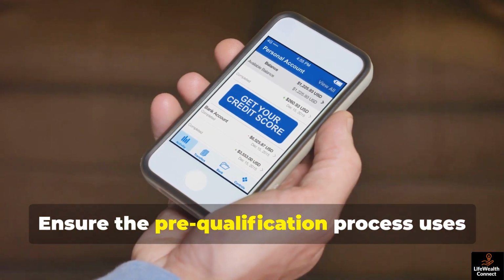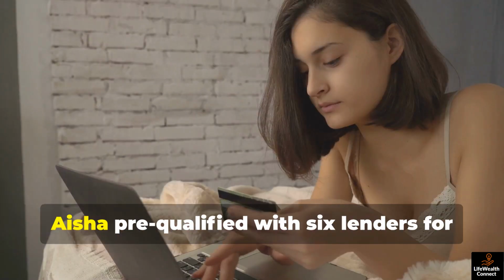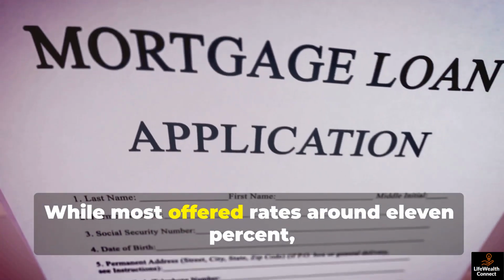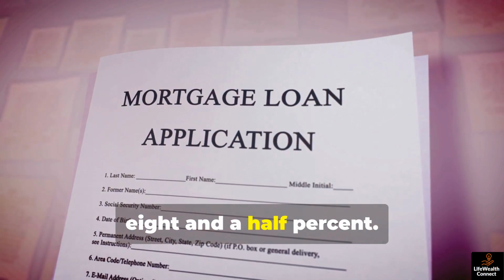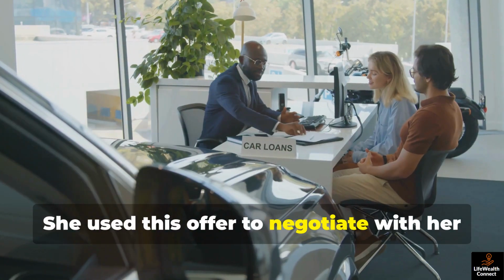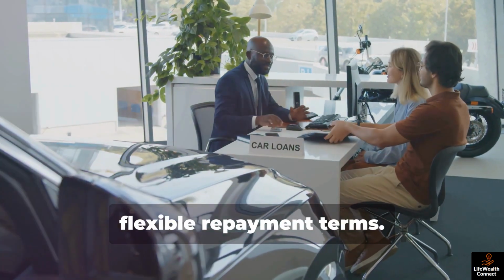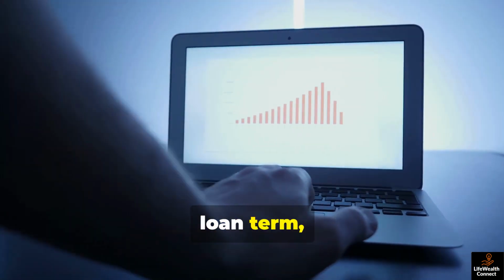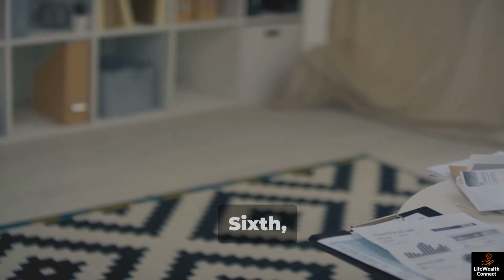Ensure the pre-qualification process uses a soft credit pull to avoid impacting your score. Aisha pre-qualified with 6 lenders for a $10,000 loan. While most offered rates around 11%, one online lender pre-approved her at 8.5%. She used this offer to negotiate with her preferred local credit union, which matched the rate and offered more flexible repayment terms. Create a spreadsheet to compare pre-qualification offers side by side, including APR, loan term, monthly payment, and total interest paid over the life of the loan.